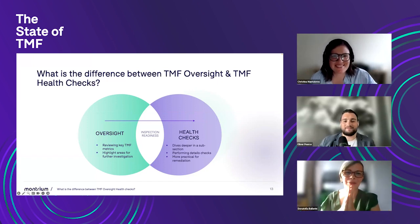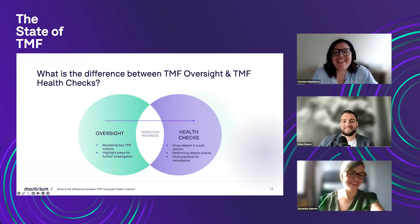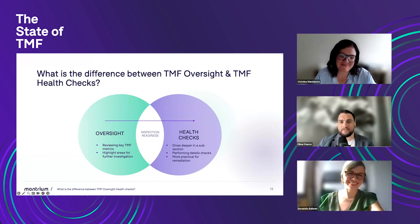Please do be inspection ready anytime. That's the last message. There you go. Stop thinking about your TMF as an archive. That's another one. I imagine though that the folks on the line here are probably experienced TMFers at this point, and they're already thinking of the TMF as that sort of active, beneficial tool.